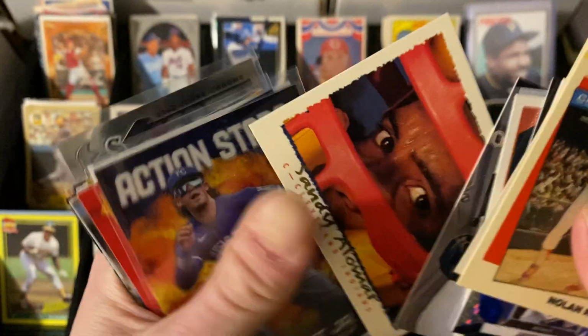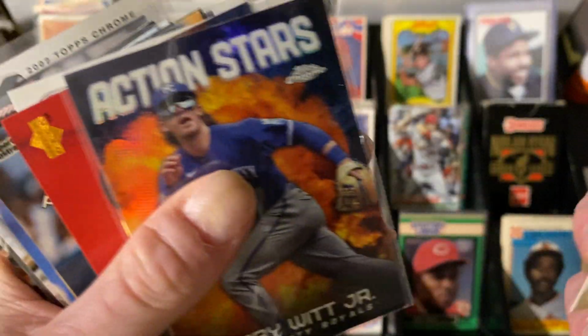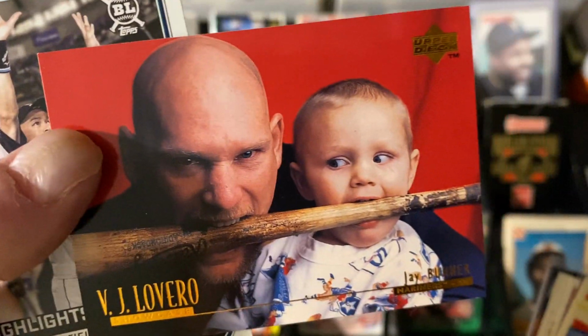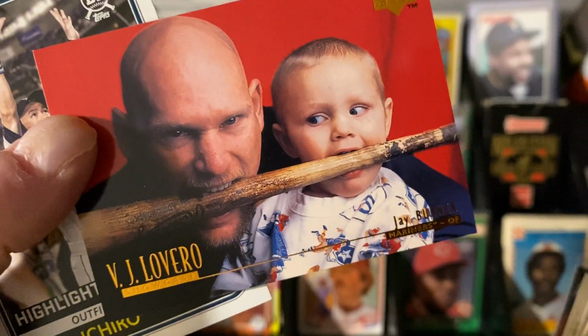And then dig this Sandy Alomar card. That is beautiful, beautiful photography. I wanted to buy it just to show you guys. Bobby Witt Jr. Speaking of great photos, this was a cover photo for a Sports Illustrated. And this is absolutely amazing. Jay Buhner there with a great photo with this kid.